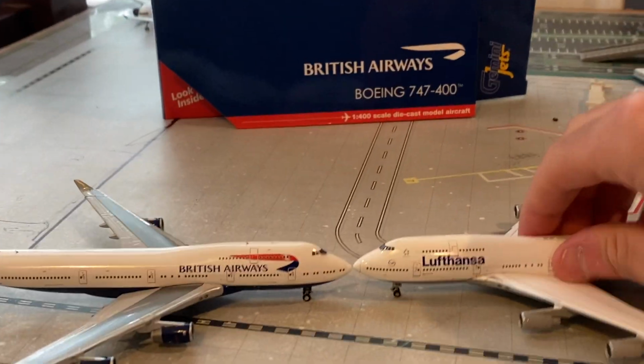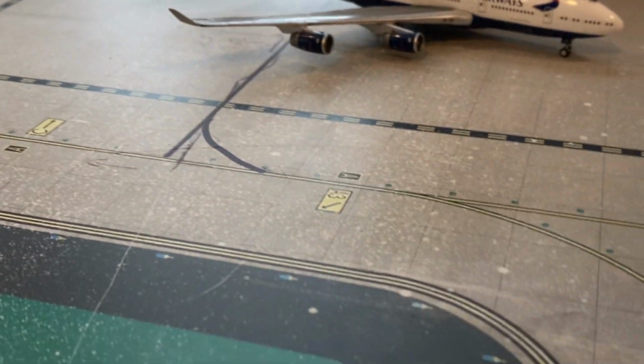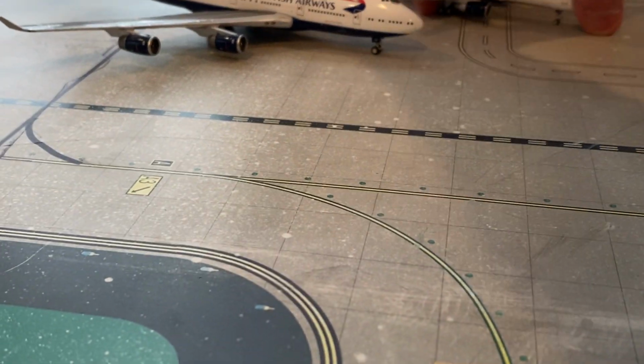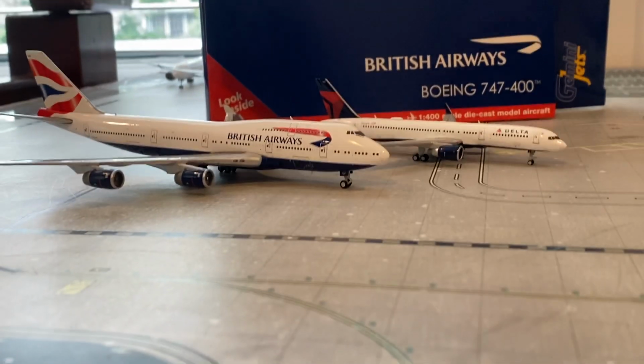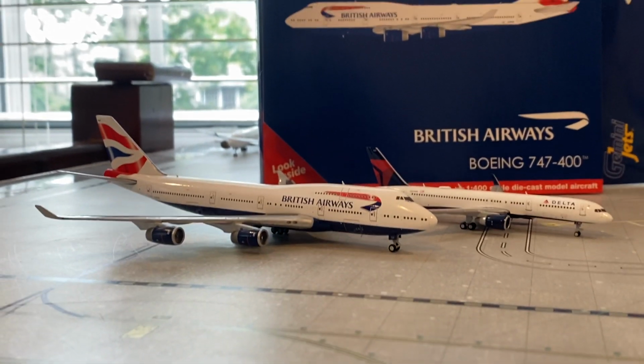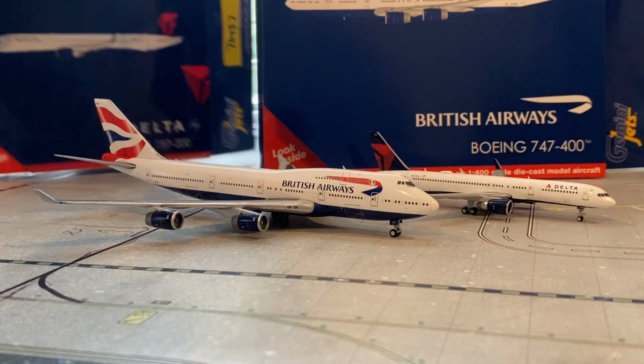But anyways, we're dragging on almost 12 minutes now, so let's sign off. Both of these models are super nice additions to my New York-based fleet. Super happy with these purchases. Waffle Collectibles is a great shop if you guys want to go check them out.